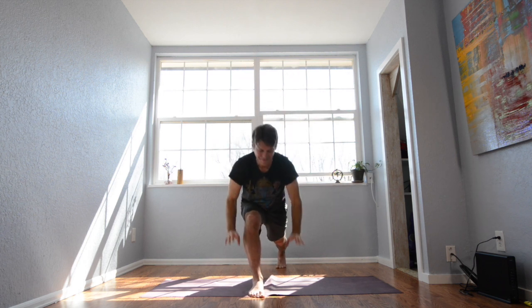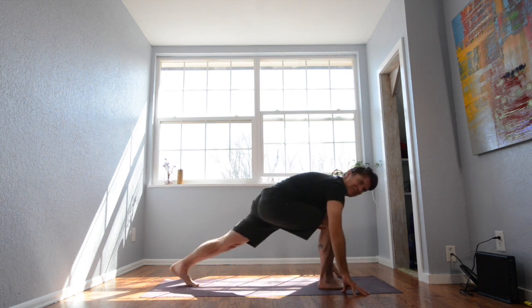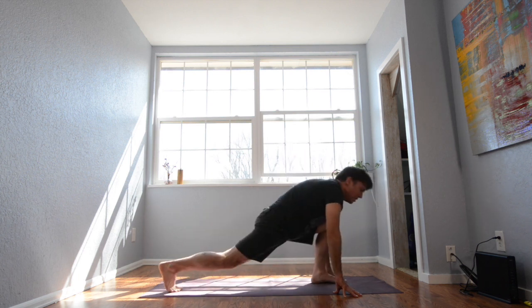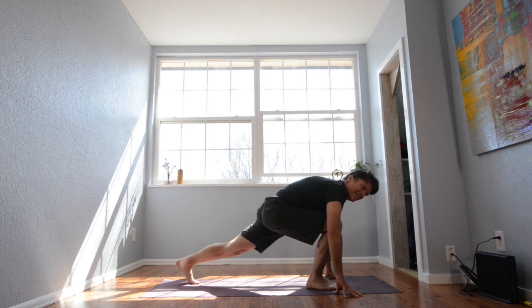Exhale, hands down. Jump switch your legs, okay. I'll show you that from the side in case you're having trouble. I do it from my fingertips just to give me a little more space. You could also use blocks, of course. So you want to get a little bit of floating action, so both your feet lift away from the floor and create space to switch. Like that. See that?